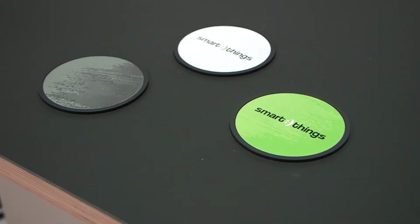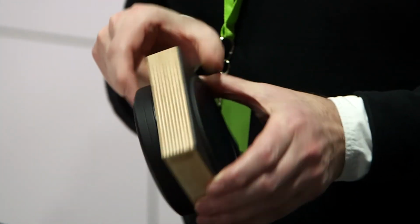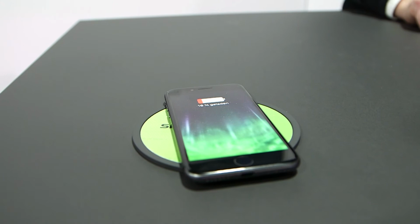Imagine in hotels, they have a lot of tables beside the bed. They don't want to destroy their tables. With this technology, they can simply stick it to the table, and if they don't like it or if technology changes, they can remove it. There's no damage to the furniture, to tables. I think we found the ideal solution for restaurants, hotels, for your home.